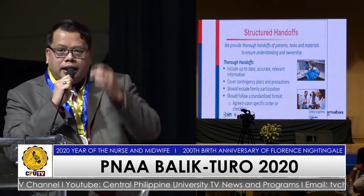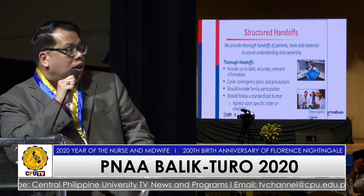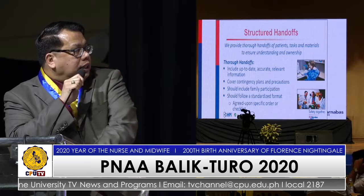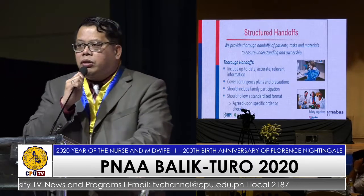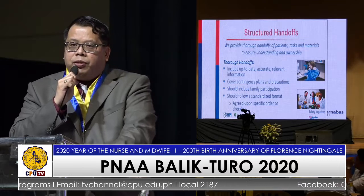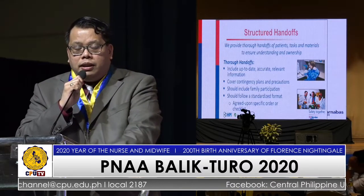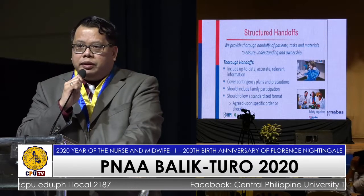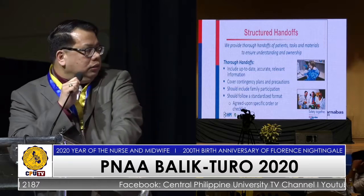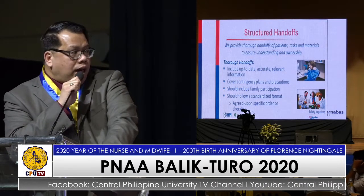We also have one of these steps here, structured handoff. We have to provide thorough handoff of our patients regarding the care we deliver. We also call this now in the States, we do bedside reporting. We give reports in front of our patients, so the nurses in our hospital have to go at the bedside and make sure they involve the patient on what is the plan of the day or the plan of care. So it's very important to have a thorough handoff.